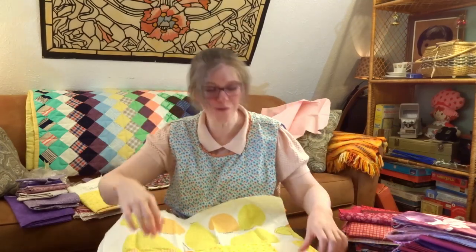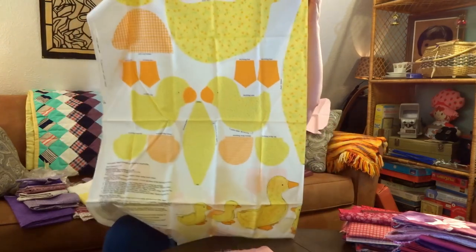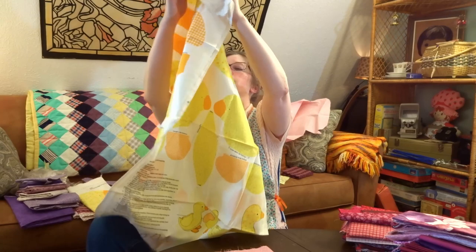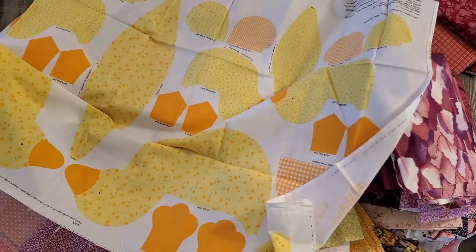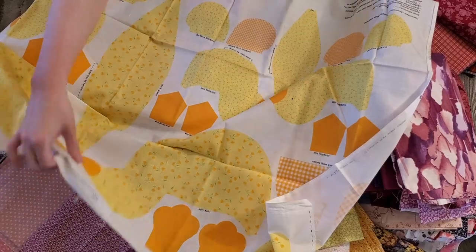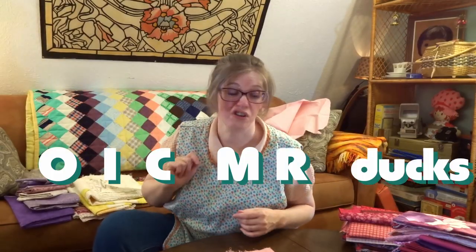There's more ducks. Oh my goodness. Someone was digging the ducks. Holy moly. We got another one. I got ducks.